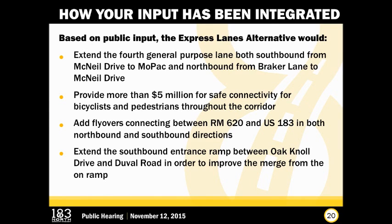Some of the improvements listed here resulted from public input, including the addition of a 4th general purpose lane in each direction, extension of the entrance ramp between Oak Knoll Drive and Duval Road, the addition of a flyover at RM 620, and the addition of more than $5 million worth of bicycle and pedestrian improvements. The proposed project also would include landscaping, erosion control, and aesthetic design treatments, examples of which can be seen on the Context-Sensitive Solutions tab. Paul Schrader will provide more detail on the design of the build alternative later in this presentation.